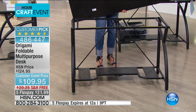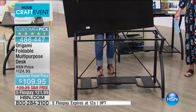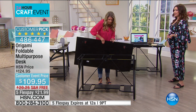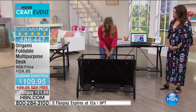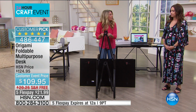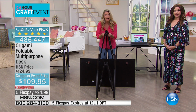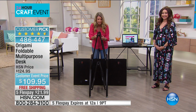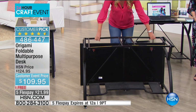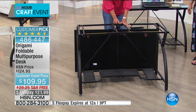So here you go. The top comes off just like that. Very easy. I'll show you how easy it is to assemble in a second. But then check this space out here. There you go. And Origami delivers again, because this is the base of your table. You open it up. Here is your famous Origami clasp.